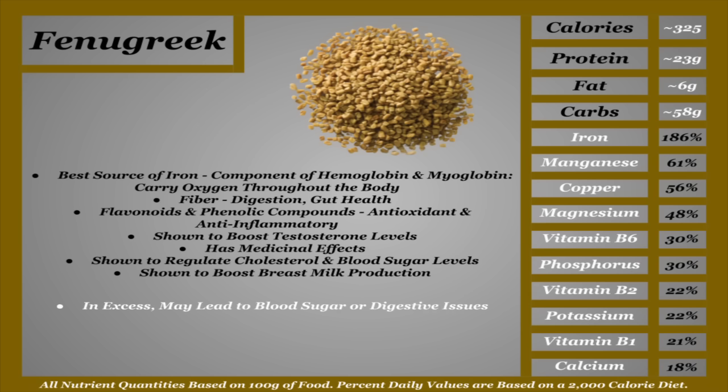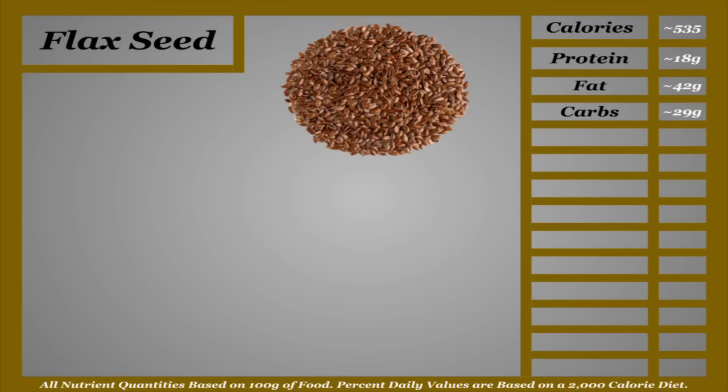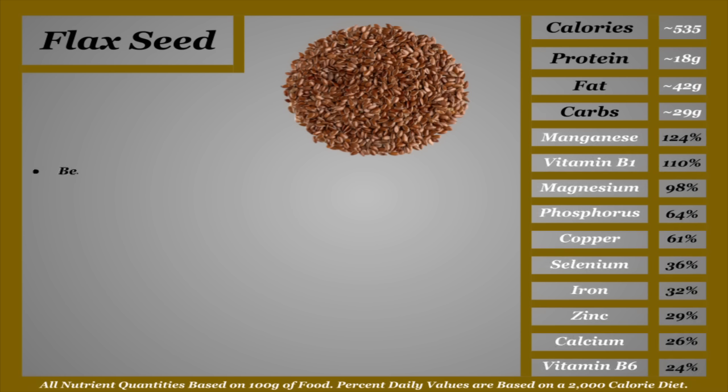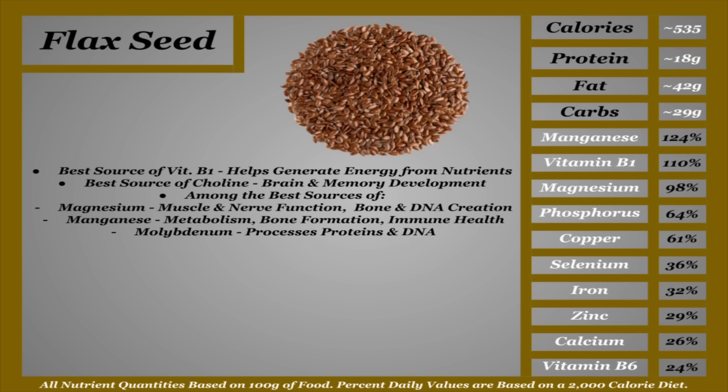And mainly because of that, I'm going to put it in the A tier. Flax seeds are a higher caloried seed with an average micronutrient profile. They're the best source of vitamin B1 on this list, which mainly functions in helping the body generate energy from nutrients, and choline, which is vital for brain and memory development, while also being one of the best sources of magnesium, manganese, molybdenum, and fiber.